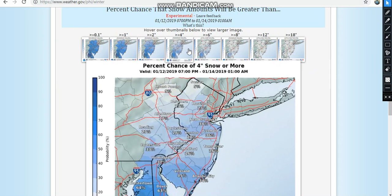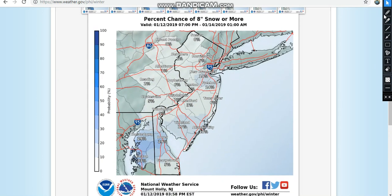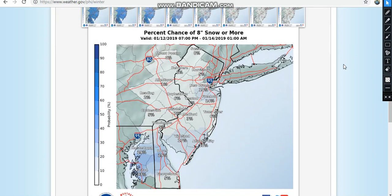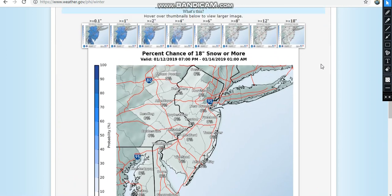The totals change by a few inches. And once we head towards greater than 8 inches, the totals start to fizzle into the 20s and teens. But overall, we're gonna have a big storm here. Okay, greater than 8 inches, 9, 10, 12 inches. The chances kind of get slim, and then 18 inches is basically nothing.